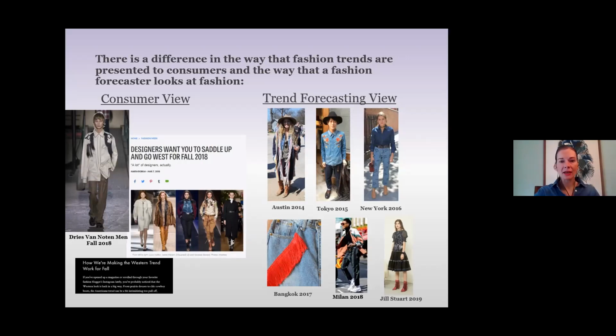Also a great trend for cotton, especially because it's such a denim heavy trend. And denim is a really important part of what we do for cotton. And we have a whole special presentation that just focuses on denim and denim trends, which is really exciting.